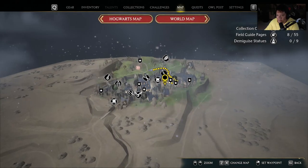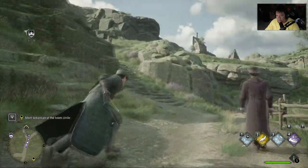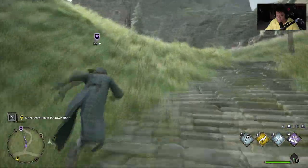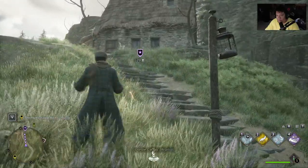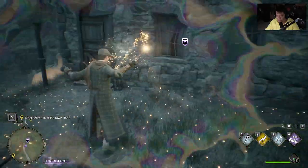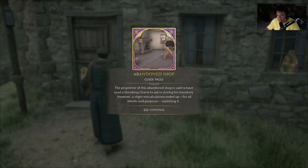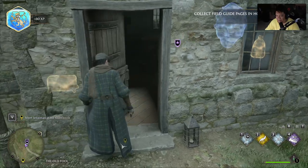Teka lang ha. Parang may nakita ko dito sa... Dito? Ano to? Ano yan? Old Fool? Revelio. Abandoned Shop. This abandoned shop is said to have used a shrinking charm to aid in storing its inventory. However, a slight miscalculation ended up, for all intents and purposes, vanishing it.